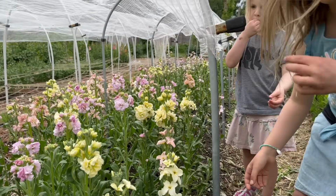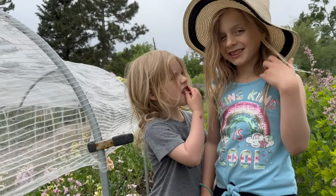And then don't forget, stock are also edible plants. So there are lots of great recipes for things like putting stock flowers into your salads, which is always delicious. But for me, they are just a beautiful, perfect cut flower. You can expect about a week of vase life out of them. Make sure you're keeping that water nice and fresh and clean after you've harvested your stock.